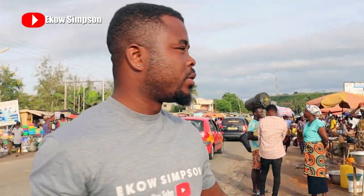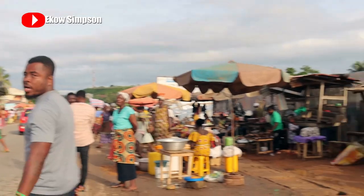From Cape Coast, we had to stop by Anomabo, and on Fridays in Anomabo, they organize their market day where we have a lot of people bringing in foodstuffs to buy and sell as well. So hey, let me show you a bit of Anomabo and then we head towards Winneba.